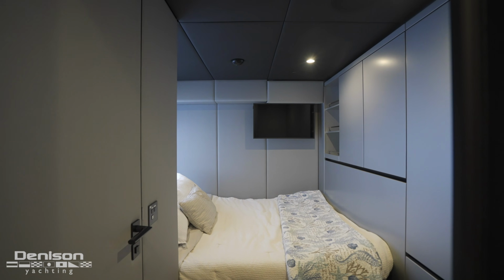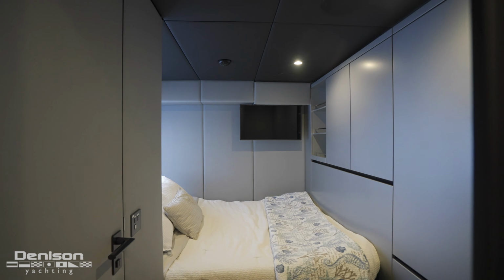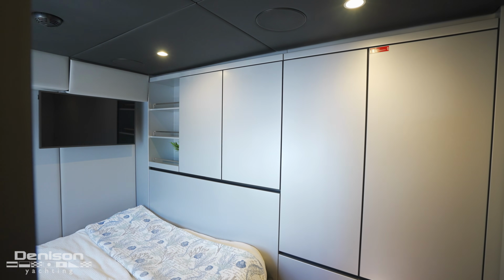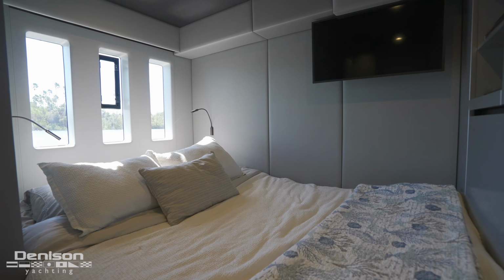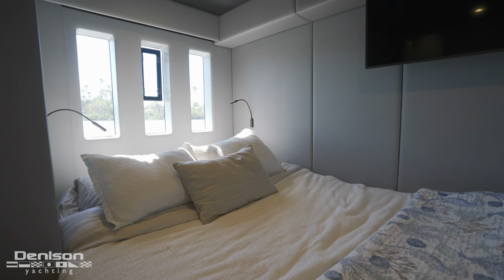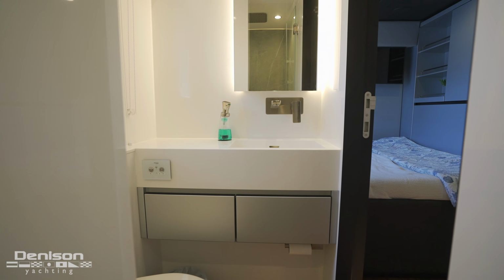We're on the 3rd stateroom on the starboard side aft. This is typically called the skipper cabin, but as I said earlier, this is an owner-operator boat. He uses this for another guest cabin. Plenty of storage moving throughout the room. More plugs for iPhone, USBs. Just forward of the bed is the ensuite.